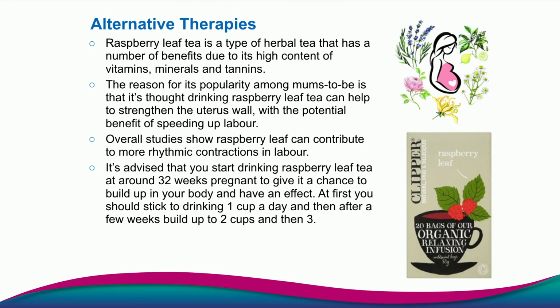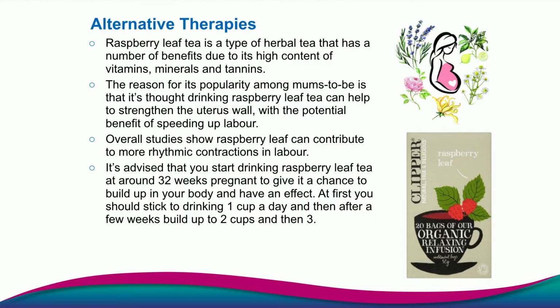It often comes in a tea bag, and you can buy these over the counter at your local supermarket or health food shop. It's really popular among young mums to be, and it's thought that it can help to strengthen your uterus wall, and this potentially can obviously speed up your labour. There is no scientific evidence to say that this is accurate or true. It's just what has been passed on from woman to woman. It does show that it can contribute to more rhythmic contractions during your labour, and many people advise that you start drinking this at 32 weeks into your pregnancy, and this gives it a chance to build up in your body so that it can have an effect.